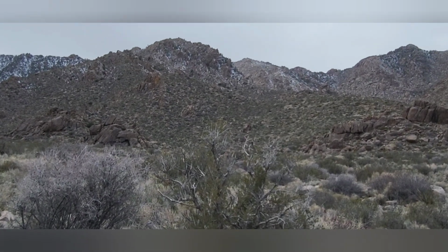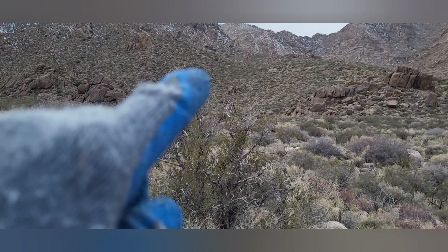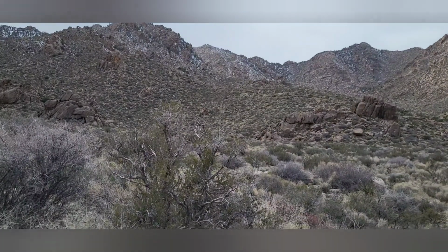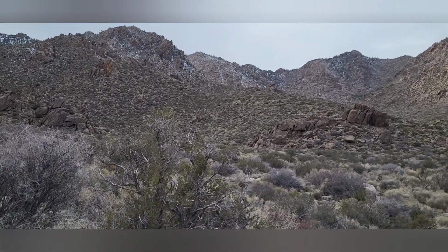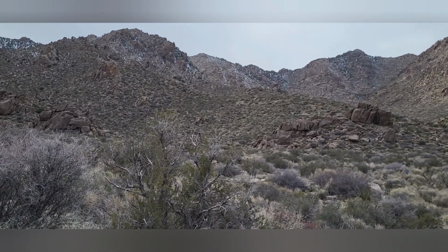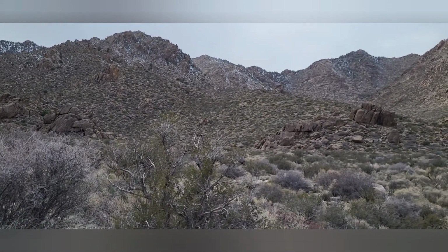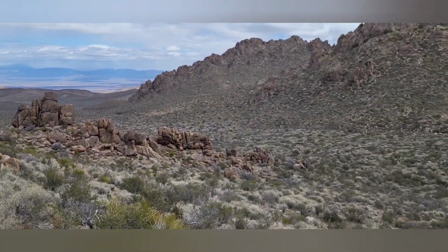All right, and we're still at 1 times zoom. But shit, he's way up in there. It's like another mile hike for me, one way. That would give me about a 2.5 mile hike back. Holy crap. Oh, I gotta think about this one. All right. We'll see. All right, freaking winded again.